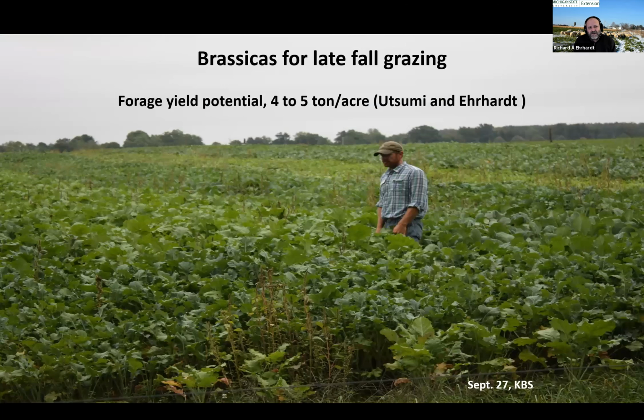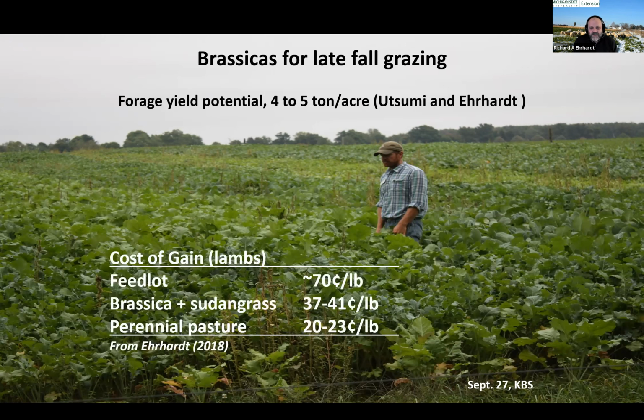Most of our cover crops are going to cost us like $15 an acre in seed, which is pretty cheap. You could pay a lot more. Some people pay a lot more, and I don't know if they really get a lot more value out of it. We've gotten some tremendous yields from some of these crops when planted, especially on heavily fertilized fields. We've gotten up to 4 to 5 tons per acre. I've showed you some pictures in my previous presentation of some of those. And when we look at the cost of gain for some of these lambs, we can really reduce the cost of gain quite a bit with some of these cover crop fields compared to a grain feedlot.